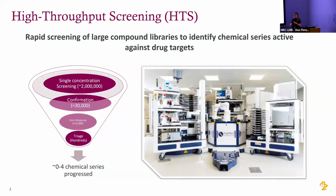So within HGS, we sit within the wider Department of Discovery Sciences, and we comprise a very early stage of the process that goes into discovering a potential new drug. So once targets have been identified and validated as having a particular role in a disease process, we're responsible for the rapid screening of large compound libraries to identify chemical series which are active against those targets. In terms of the compound libraries, we screen AstraZeneca's internal compound collection. We have a collection of 1.6, 1.7 million compounds, and we try and identify things which are active against targets.